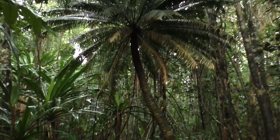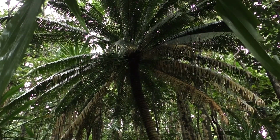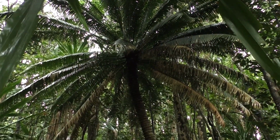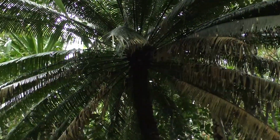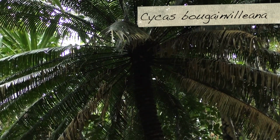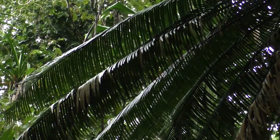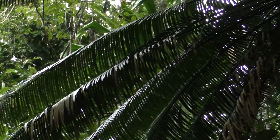Always difficult to know which species it is because usually in this area of the world, it's always mentioned Cycas rumphii, but actually it's quite restricted, so I don't know at all which species is this one. It has very narrow leaflets, much narrower than many species of Cycas.